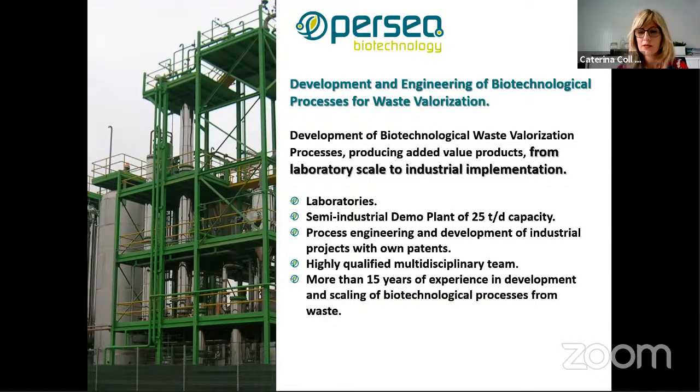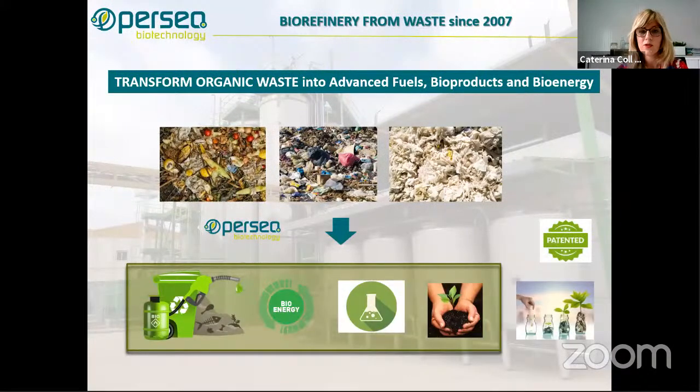Here we can see our expertise, because as I said, we have been working since 2005 in a demonstration plant with a capacity of 25 tons per day, and we are focusing on valorizing the organic fraction of waste and the cellulosic waste through a patented process into bioproducts and bioenergy. We have specific processes to obtain bioethanol with different qualities, to be used as a fuel mixed with gasoline, and as a chemical building block to produce other bioproducts.